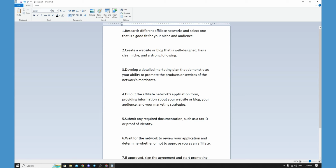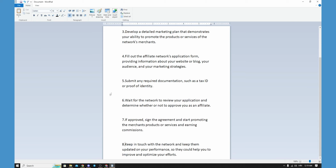The fifth will be submitting any required documentation such as tax ID or proof of identity. Every site has it. You need to put in your documents, such as tax ID, so that you can prove your identity. You will need to put in your phone number, for example, and your address, everything to secure your identity, for your safety and for the security of your information. So basically security is a very basic step and it's required and very good.